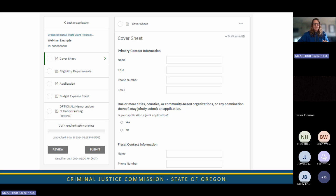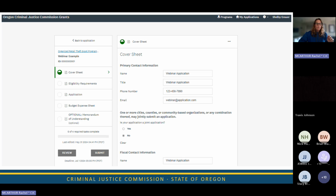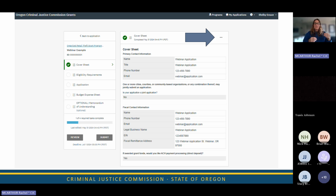Okay, so you'll see this. You click on this, you can fill that out. And then you'll have 2 options. You have a save and continue editing, or a mark as complete. If you save and continue editing, if you look over here, you'll see that there is a half full circle. It means that the stage has been opened and has been started. This stage is considered unlocked and you can go back in and make changes and add to it. So if you have a half circle, it means that you've started it, but you didn't get to finish it for whatever reason. If you mark it as complete, you'll get a full circle with a check mark. That means that this particular section is now locked.